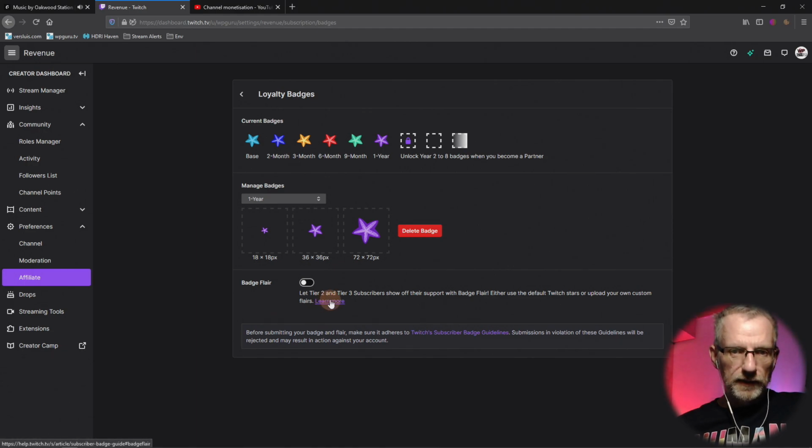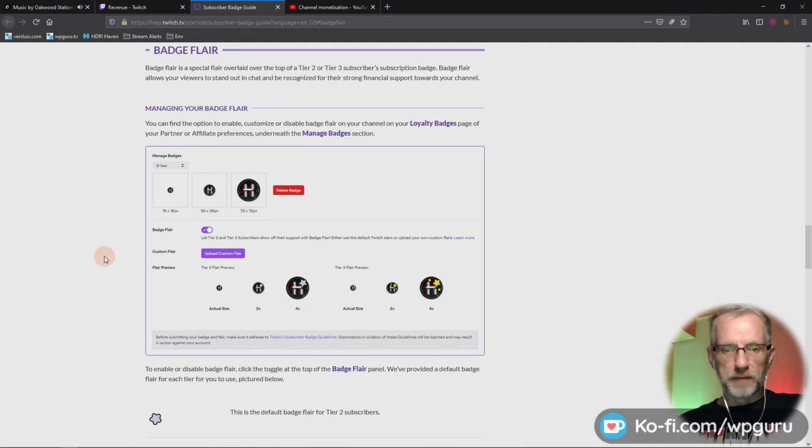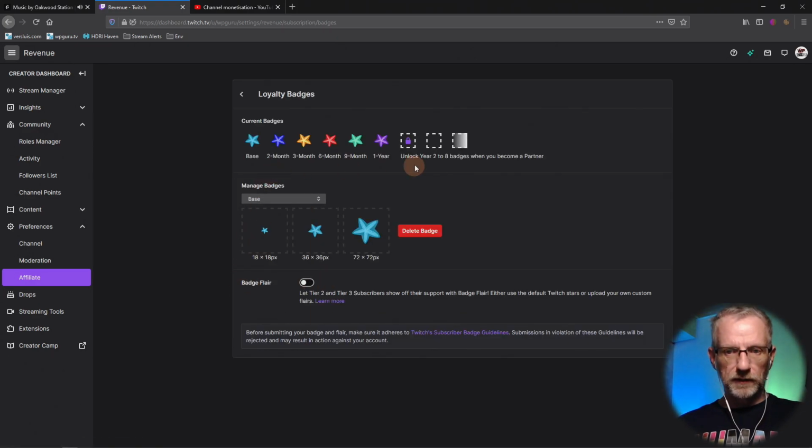Badge flare, I don't really know what that is. Let's have a look what the learn more button tells us. And then you get something else on top of that badge. I'm not entirely sure we need to do that, because how many more pixels can you add on an 18 by 18 thing so that it becomes something else? Do you see a difference between this and that? Because I don't. And realistically, that is the size that is showing up. Let's not worry about the badge flare then, shall we? Okay, cool. That's that. And then if I go back to loyalty badges, are they still there? Yeah, they're still there. That's perfect.